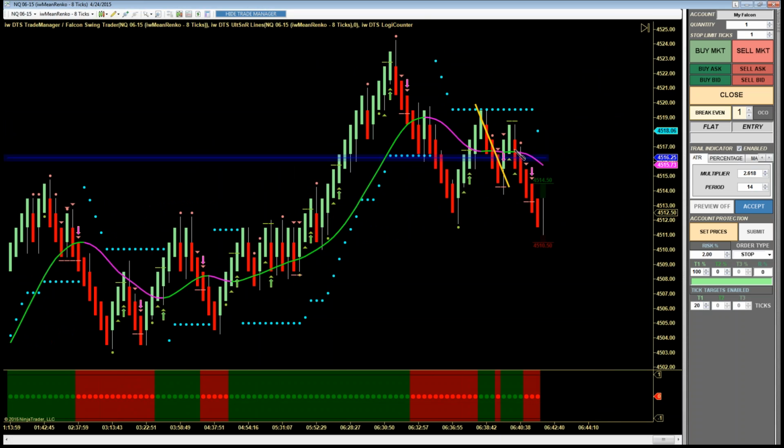So we get the down move, but the trend line is still green. We get the up move, and then we get the down move, and that changes the trend line color. The problem with the early trend change signal, as you can see here, is sometimes we get another test of these highs before the market actually folds over.